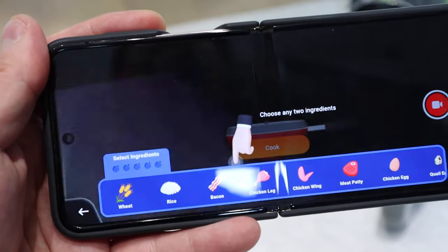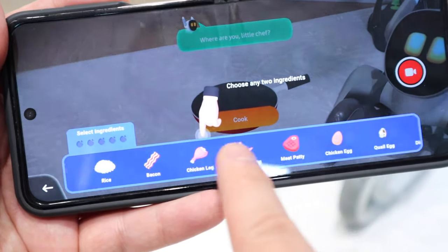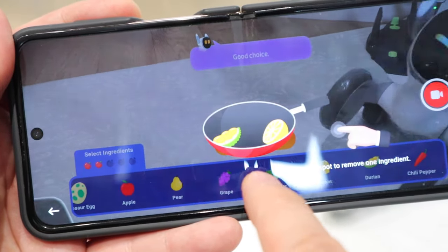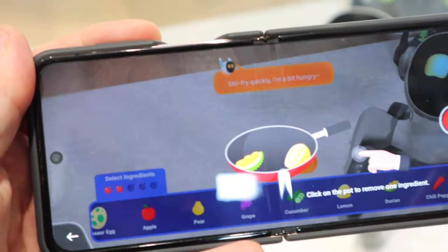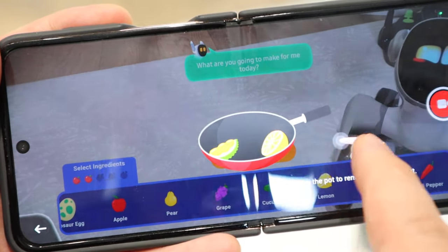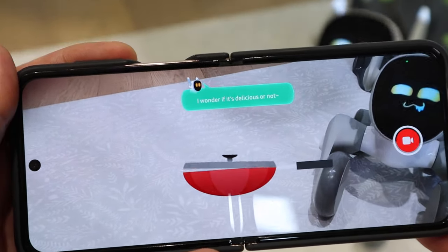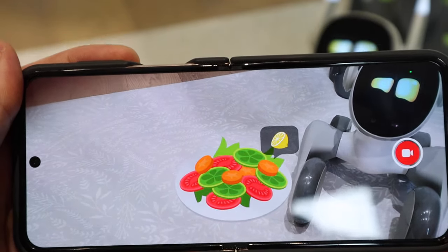If we click on the feed, you can choose what sort of ingredients you want to add. So if we choose this and then this and all these different things. You can also click on the pot to remove any objects. If you want to remove that, then it's actually cooking. So we're barely just cooking a lemon and then it's cooked with all these different ingredients.